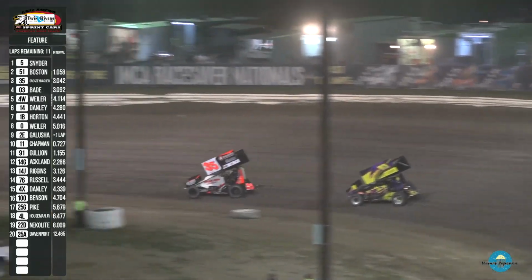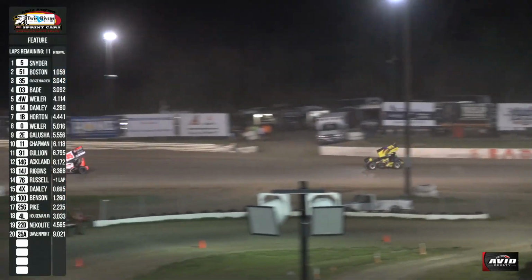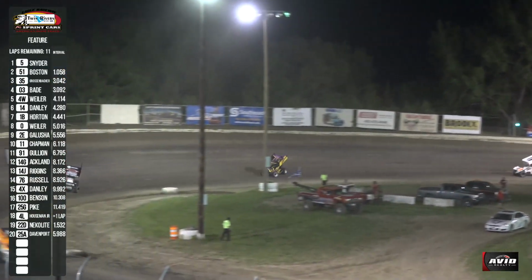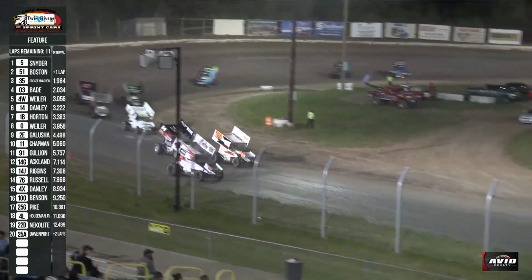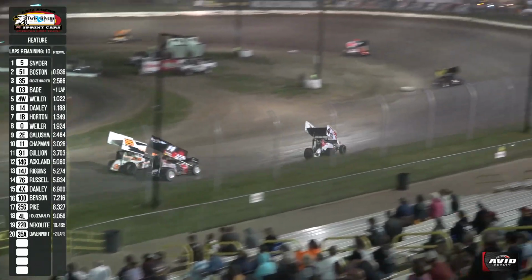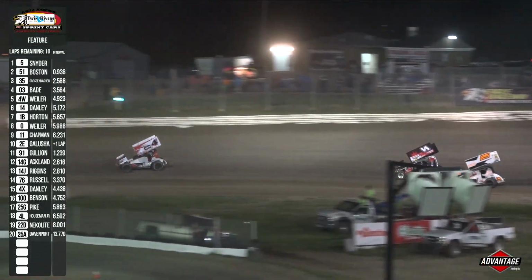11 laps to go. You can smell the rubber burning. It's now Joey Danley. The 14 machine just caught it. He started deep in the field back in 12th. He is now looking to try and get near the top 5. What a battle as lap traffic starts to really become a factor out here. Stu Snyder checking out on the field.